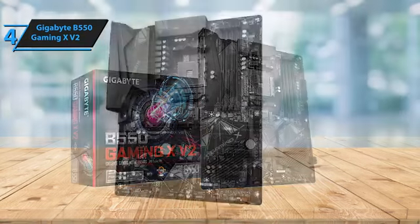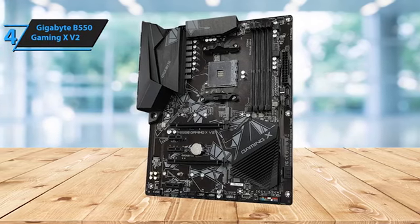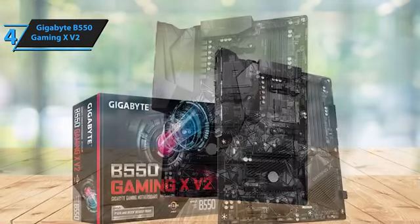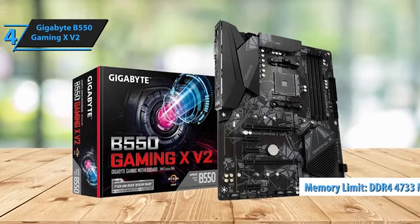This motherboard also features an AM4 socket, supporting nearly all Ryzen processors, those with Zen microarchitecture, and extending support to the 5000 line. The memory limit on this board, due to the B550 chipset, is DDR4 4733 MHz, a commendable speed not far behind the overall 5100 MHz of the X570.